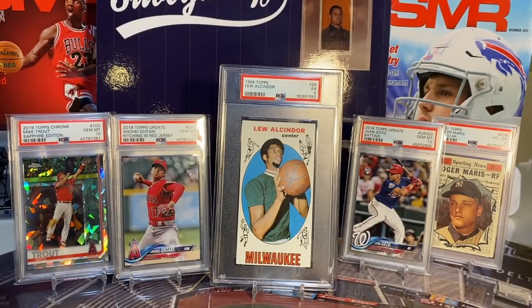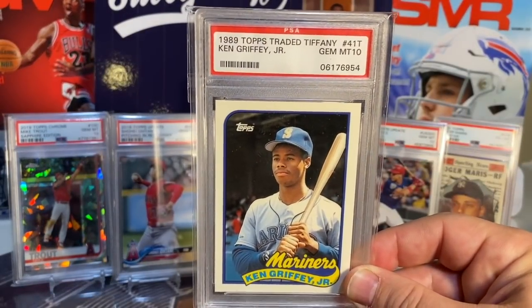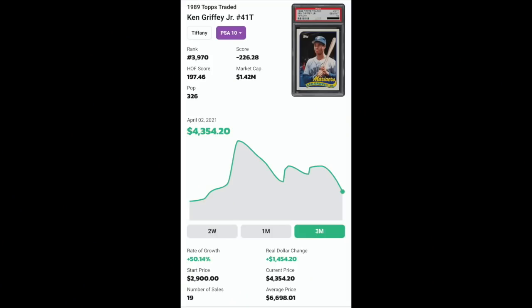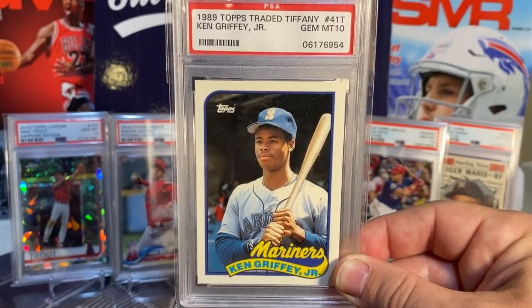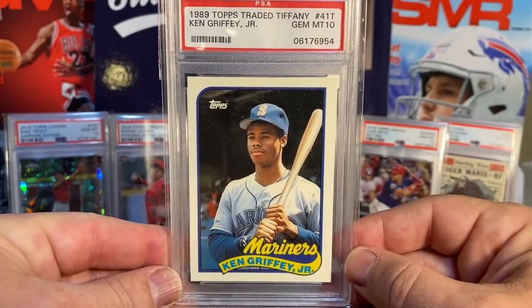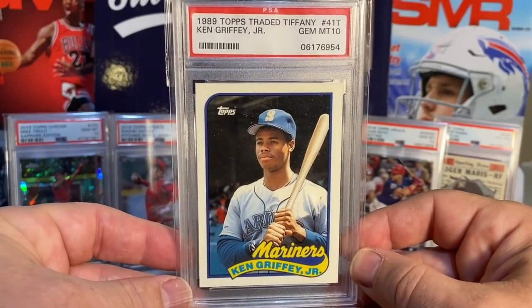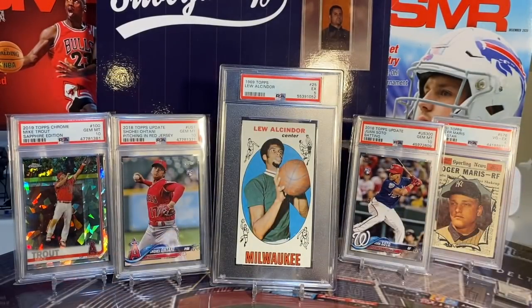And then at number 1, totally random, but this card, the Griffey Traded Tiffany in a PSA 10. This card went as high as 12 grand. I don't know, maybe these aren't legit sales, but can you imagine somebody bought this card in a PSA 10 for 12 grand in February, and then somebody else in April bought this card for 4,300? So that is a 63% decrease, an $8,000 loss if you had bought that in February for 12 grand. So yeah, 63% decrease on the Tiffany.